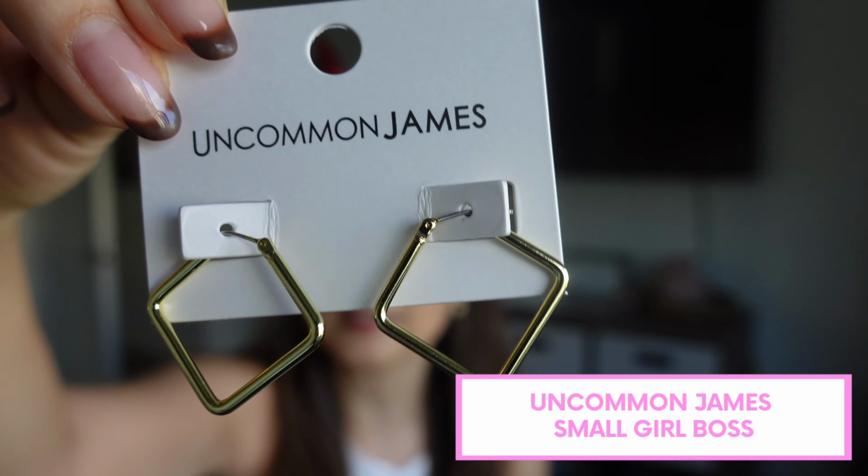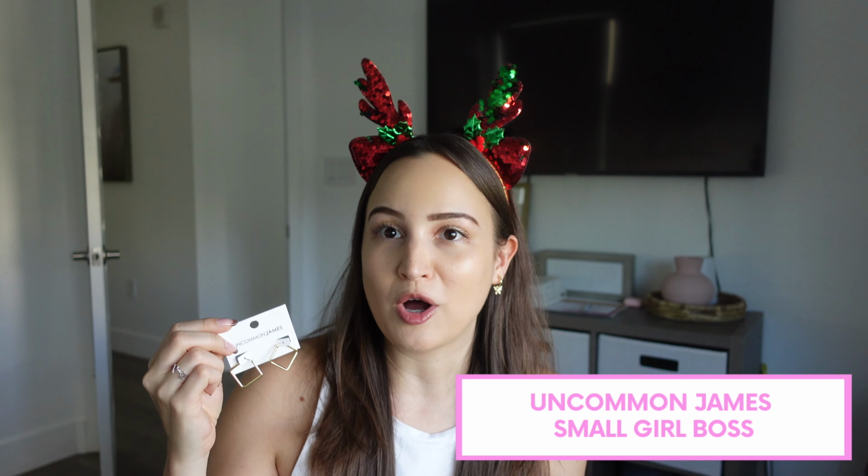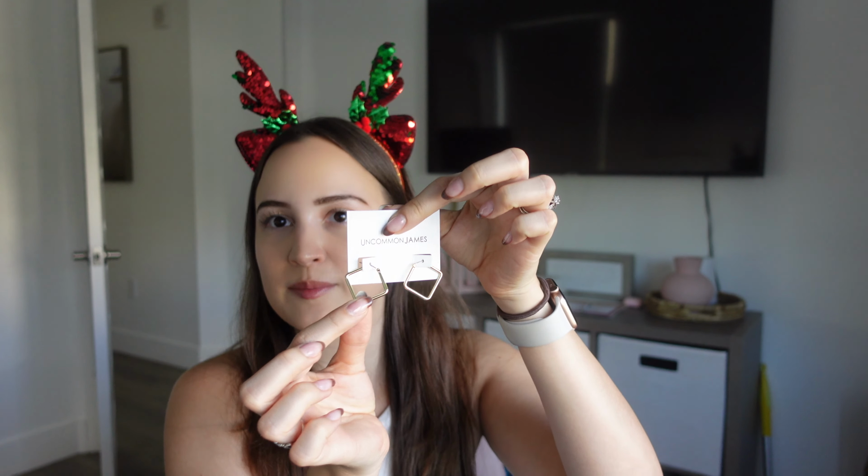And these are the other earrings that I got. So these are actually the small version of their Girl Boss earrings. Girl Boss is literally the shape of the square. But these are the original earrings, one of the first launches I think that Kristen Cavallari, who is the founder of Uncommon James, did. And so they decided to make these ones. I think they have the large ones, which are the original ones. They did a medium, now they have the small ones, and then they also have, I believe, mini, so they're even smaller.